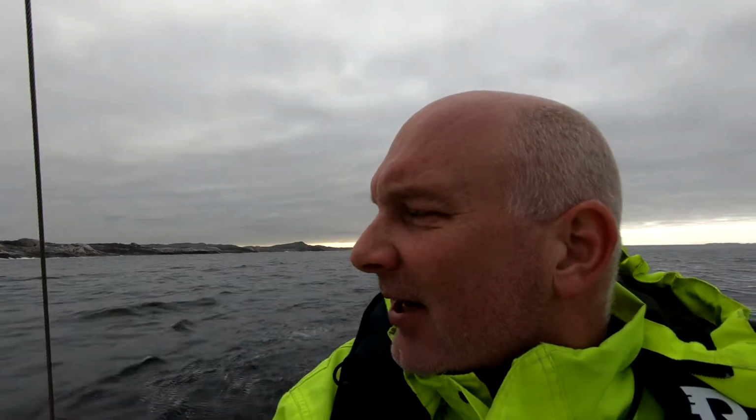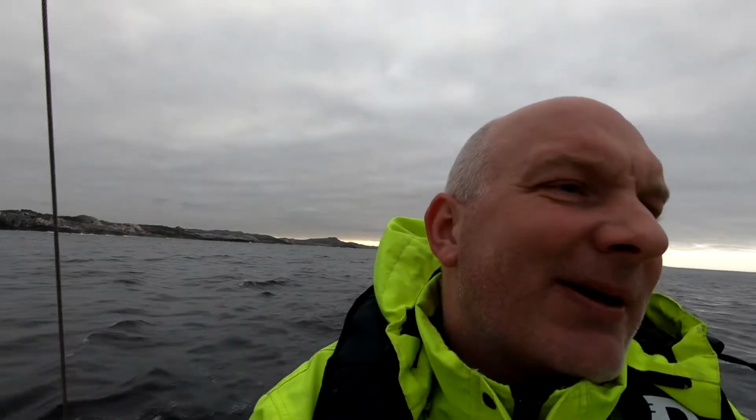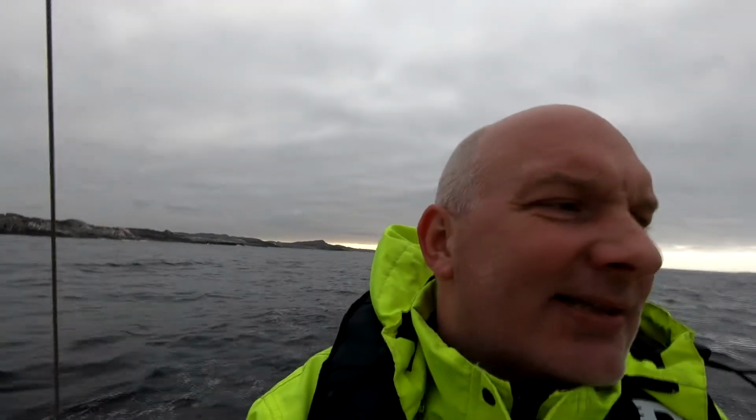But the temperature is about 7 or 8 degrees Celsius. Wind is almost non-existent. Perhaps we'll get to sail when we point our nose into Hardangerfjord, because then the swells are going to be gone, so we can utilize this light wind. Otherwise, it's not much to report. I hope to be doing some sailing in a bit when we get out of this washing machine.